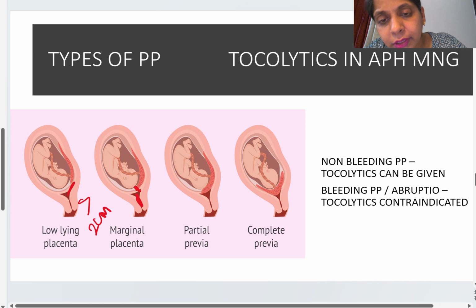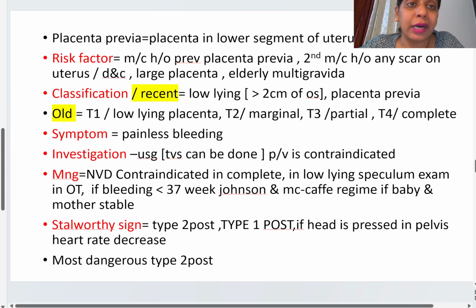Okay, now what are the investigations? First of all, what are the symptoms? Painless bleeding is the symptom, and the investigation we have to ask is the ultrasound. On TVS, ultrasound can be done, though no doubt PV is contraindicated.